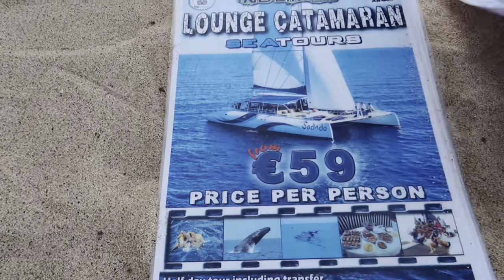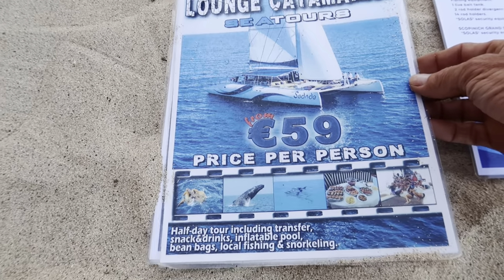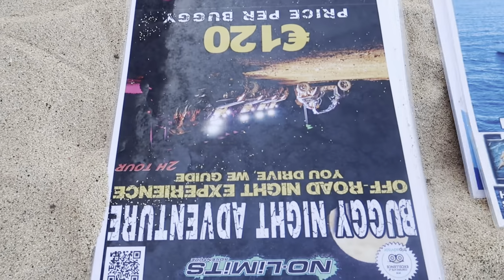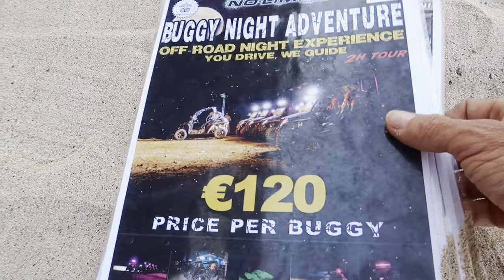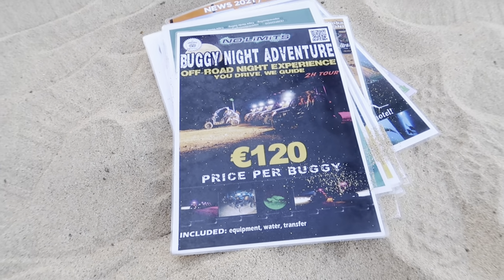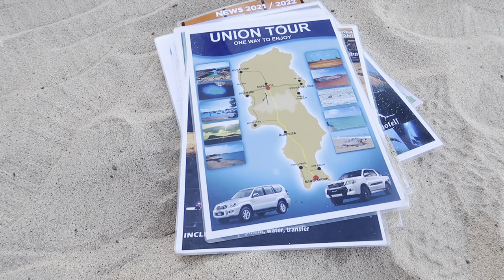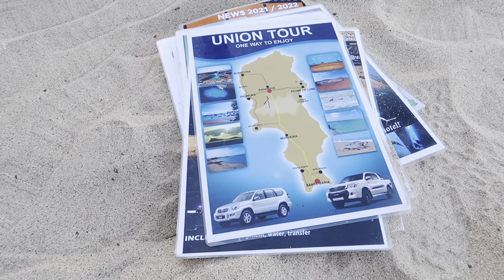Look at these. Oh, one's blown away. I will say one thing, it's a windy island. Catamarans, night buggies, you can do it whenever you like. Like I say, the choice is endless. Cheers, guys. Off to Kite Beach next, we'll show you that. And then obviously we're going to go up there and we'll take a few videos of the zip line so you can see what you're going to experience.